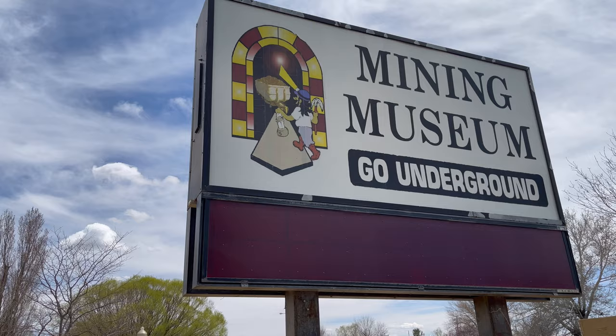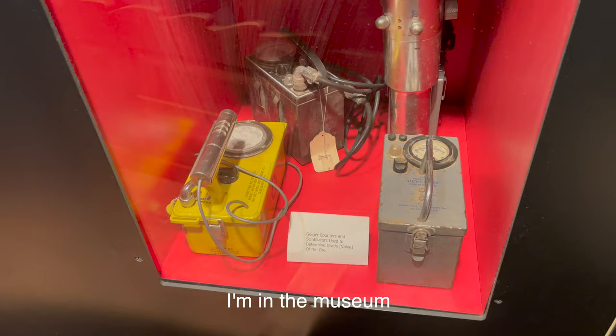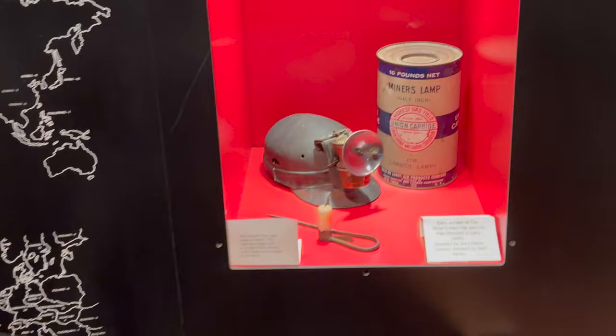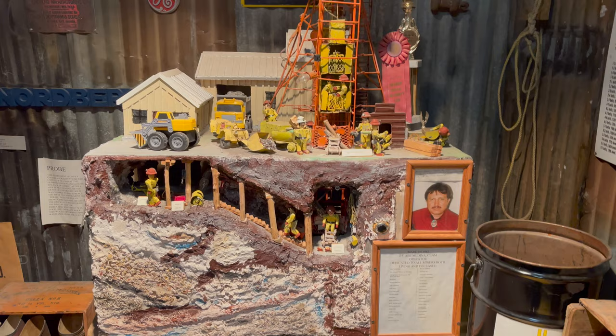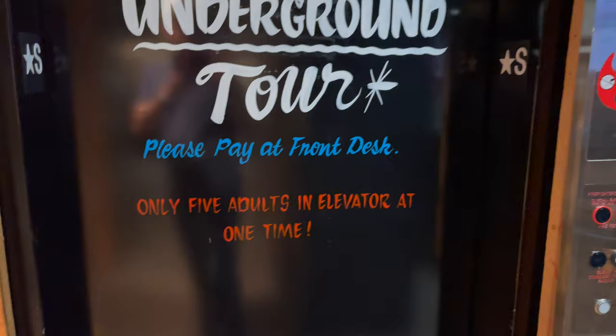Looks like I'm going underground. Hope I don't get lost. Check out the Geiger counters. Oh, look, miner's hat. So, here's what the mine looks like. I don't think we can go down. I'm pretty sure we can't do that today.